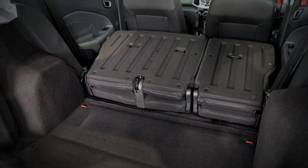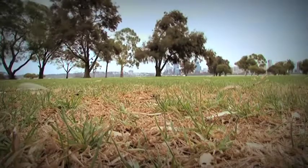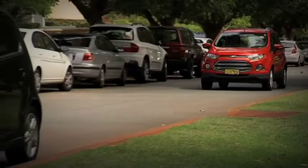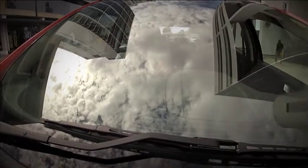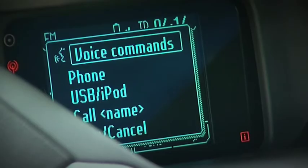Now, if you're looking for an indication that the EcoSport is the beginning of a new generation of car, then you need look no further than Ford's Sync system. You know how drivers aren't supposed to touch the phone when they're driving, but some still secretly attempt to? Well, the Sync system in the EcoSport removes the temptation by letting you simply talk to your car, and it does everything from answering calls to changing the radio station for you.